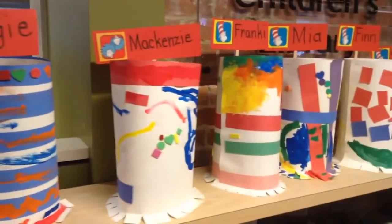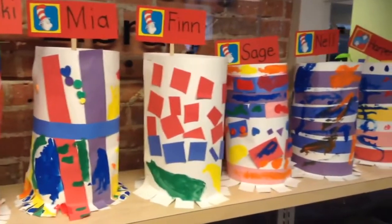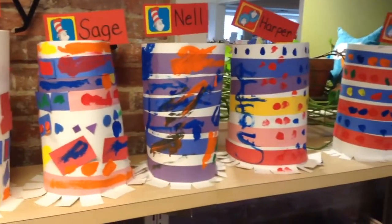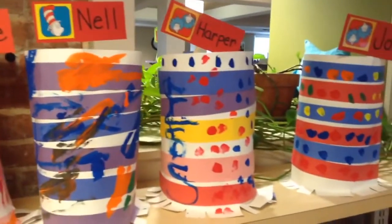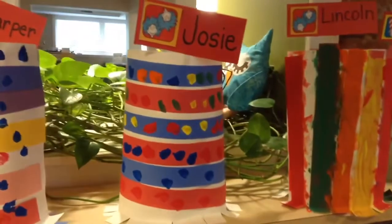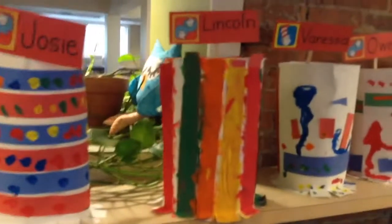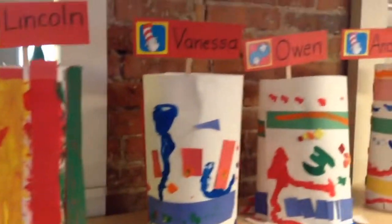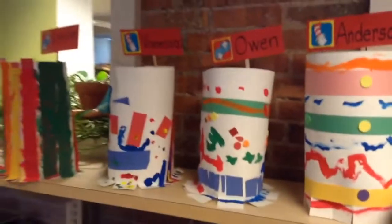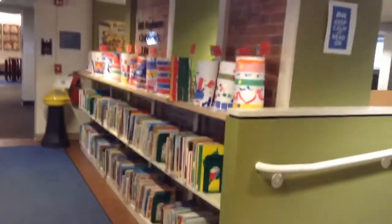I love how tall the hats are. Do you remember the cat in the hat had a tall hat that he wore? But his was not as colorful as these. You can see that they used paper and paint to decorate their hats. It almost looks like they might have used their fingers to be paintbrushes. They certainly did a great job. Thank you, boys and girls from Mrs. Richardson's class.